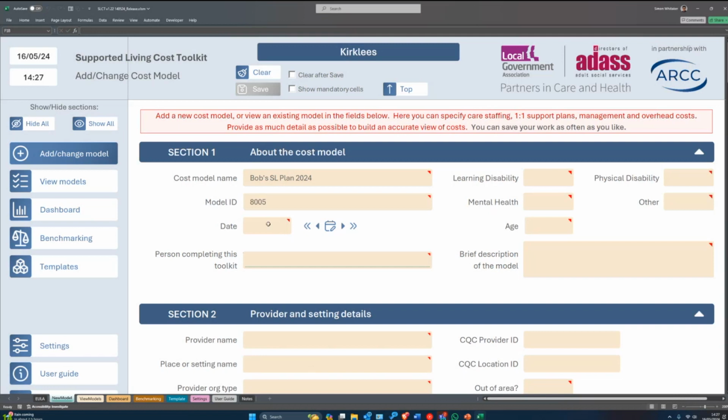Just for argument's sake, because I made a number up, that will be in the model now. So we can use these two things to check who we're looking at essentially at any point in time. Date, if you hover over it, it'll say date of completion of this toolkit. That's just a suggestion. You could put, let's say if this was the date that this support plan for Bob started, I could put that date in as well.